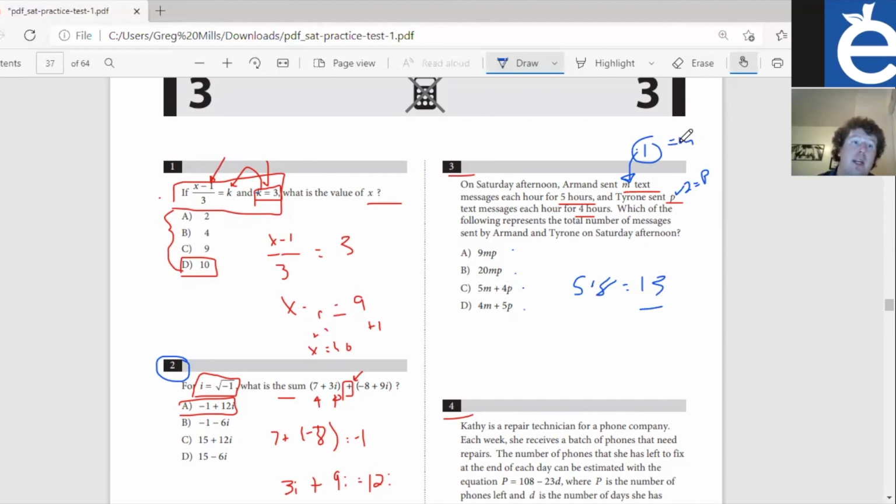So notice I picked different numbers, so that's important. You don't want to pick the same number for both, because as we can see in C and D, they have interpreted that. They are waiting for you to mix up the variables, because that's a pretty common accident to make. But we know that 5 times M plus 4 times P gives us 13. So it should be C for number 3.